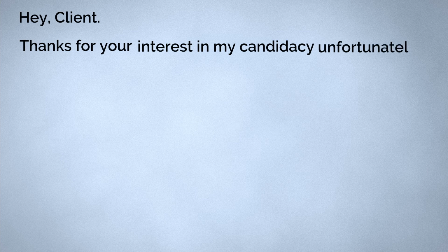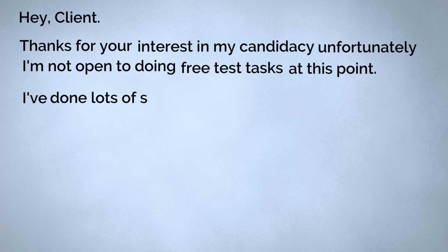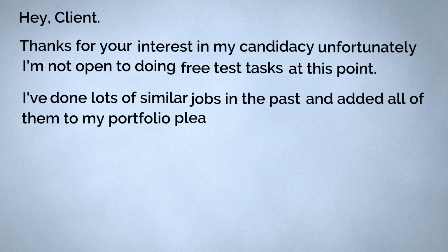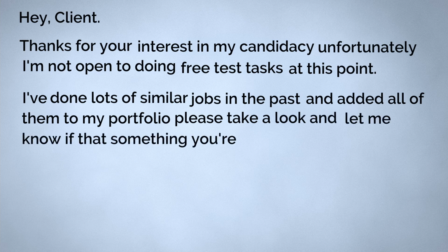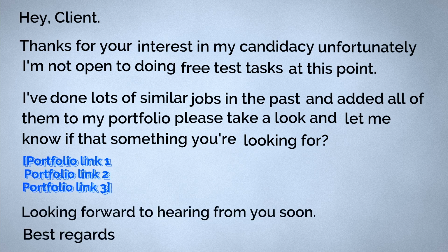So here's what you want to write if you want to refuse doing a test task for free. Hey, client name, if you can find it. Thanks for your interest in my candidacy. Unfortunately, I'm not open to doing free test tasks at this point. I've done lots of similar jobs in the past and added all of them to my portfolio. Please take a look and let me know if that's something you're looking for. Portfolio link 1, link 2, link 3. Looking forward to hearing from you soon. Best regards, your name. And that's it.